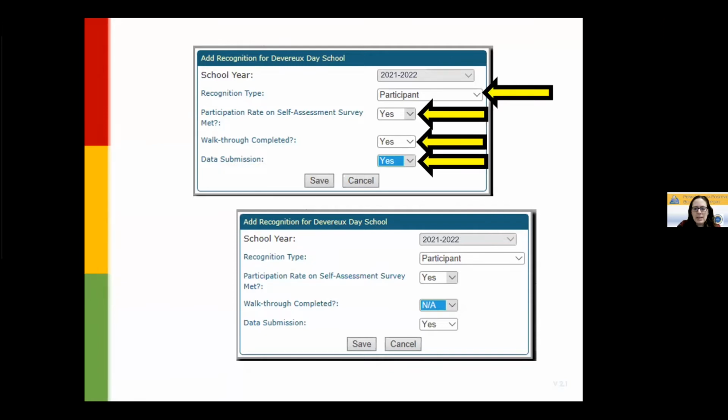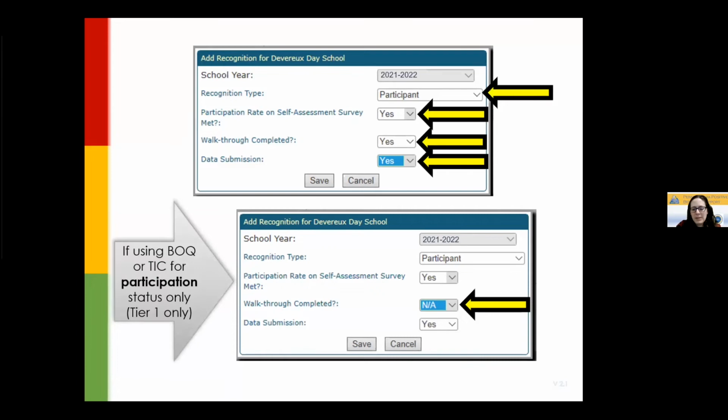You'll also need to indicate again that you submitted your annual data this year, which is what happened 2 days ago. If you are only applying for participation status at Tier 1, because you're only looking for participation, not recognition, and you choose a tool that doesn't require a walkthrough like the BOQ, you can select NA for the walkthrough completed. But if you are going for anything other than participant, you cannot say NA for the walkthrough this year.